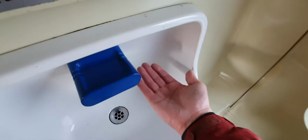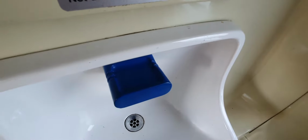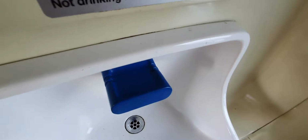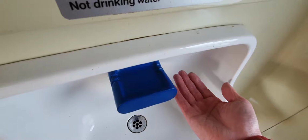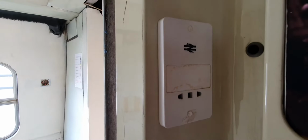The hand towels are a better idea than the dryers, because dryers don't work half the time. Half the time with the dryers, you put your hand under to set it off and it goes zzzz. So pip towels are a much better idea. Here we have the British Rail shaving socket, so that's nice. And I'm assuming that would have been a mirror there.